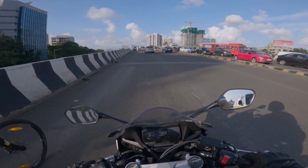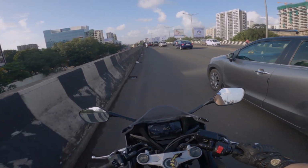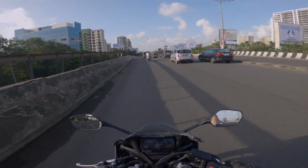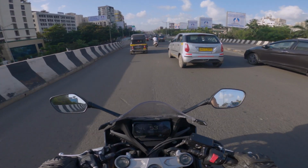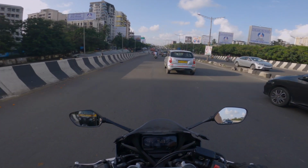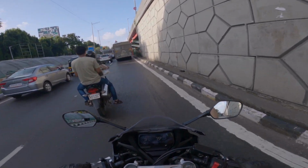Go buddy, go. So it has axial calipers and an axial master cylinder. It does not have radials, but I'm not at all dissatisfied. This actually has very good braking. Also, since the weight is so low, you don't need that much braking power, but the overall feedback and braking force is very good. No complaints there. So that's the power covered, that's the braking covered.